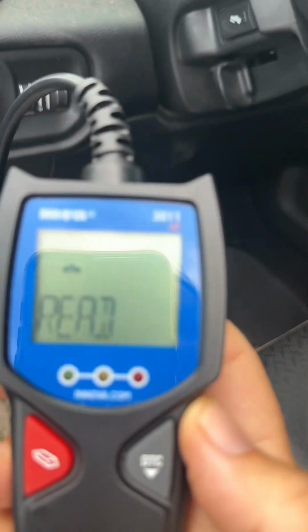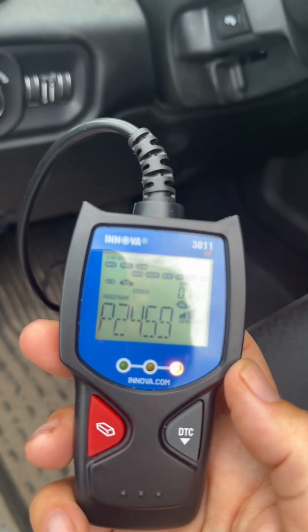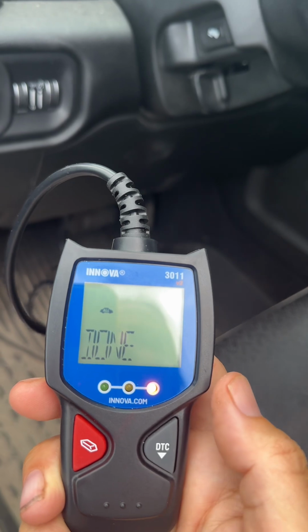Now it's going to read the code. It's going to say something like diesel exhaust system, because that's the problem. I've looked this code up 100 times. That's what it is. Now we're going to press the delete button twice, or hold it down. Erased, yes, done. Okay, so it says done.